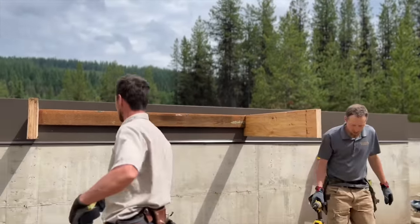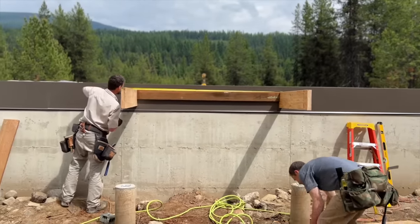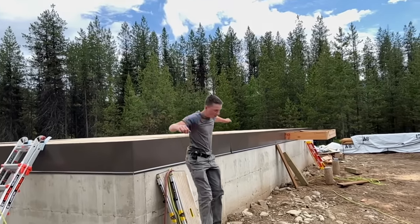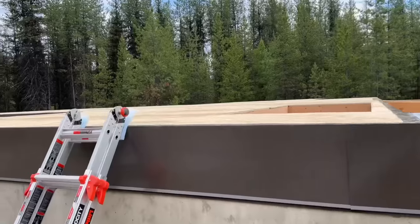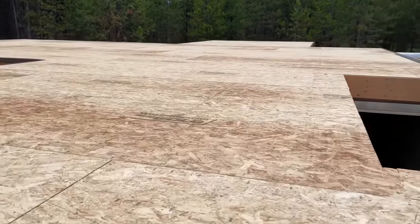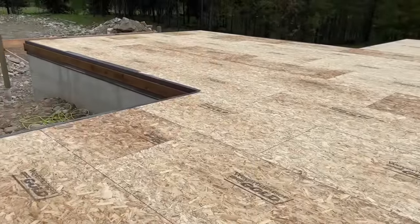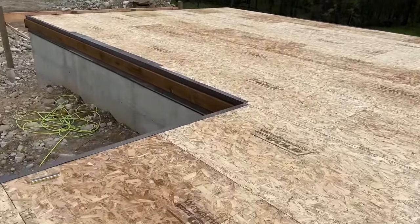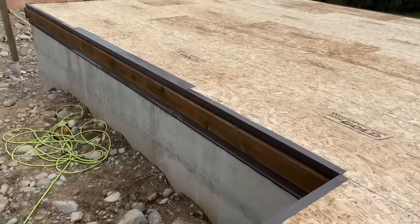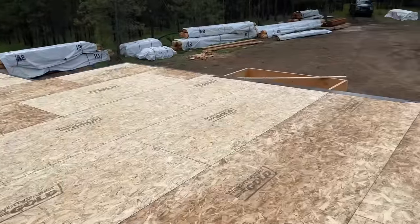Okay, this thing's gonna be cut right at 7 feet. Hey, hey, check it out. Look what we got done. We got done what we planned to do, which is awesome. We got this whole subfloor on. We got the metal around the outside edge, the ice and water shield and the metal. Then we got this ledger for the porch. And we got started on this front porch here.